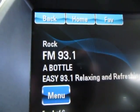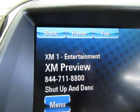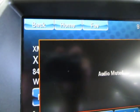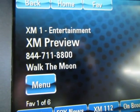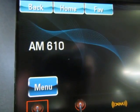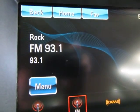I'm going to press the source button. Takes us to XM, and this vehicle does have XM capability, but right now it's on preview mode because you have to sign up by going to their website or calling their phone number. Press it again, go to AM, and back to FM over here.